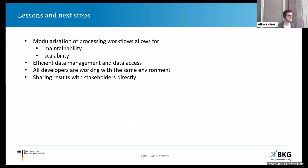The lessons we've learned in this journey so far are that modularization of processing workflows is really important to maintain scalability and also the maintainability of the individual use cases. It is much more efficient to access data from a unified storage pool, contrary to many workstations of individual developers, for example. Also, a big point for us is that all developers are working with the same environment, or with an environment that is defined by code, such as the Docker file shown earlier.